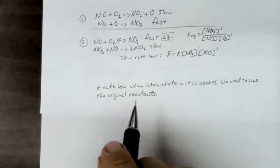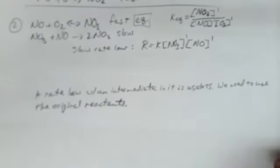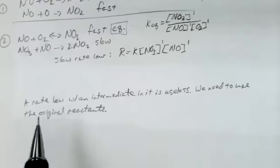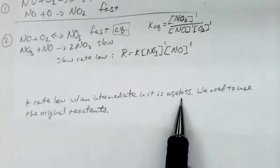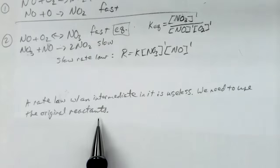Your camera is a little blurry, Mr. Sweeney. Can you repeat that for me? A rate law with an intermediate in it is useless. And I tend to write at an angle here. We need to use the original reactants. Is that more legible also? Yes, thank you.